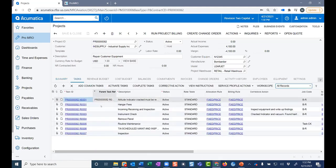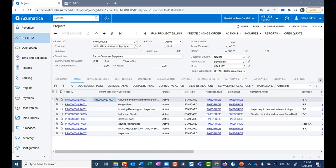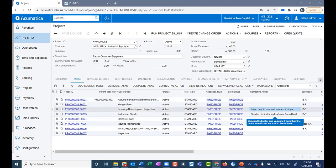We're just going to go through the project a little bit. We can see here that the routine tasks are here, and then this is a non-routine task that had been added. And you can see it's got the parent reference here, so it's tied to the parent task. We also have all the description. We also have the corrective action. So the corrective action that we entered at the kiosk level updates here.